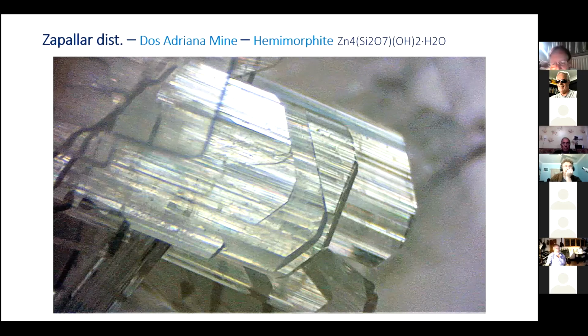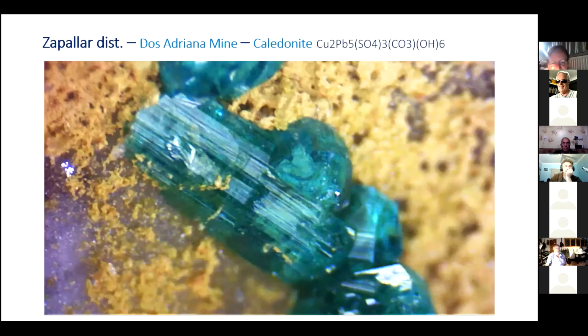Several different habits there. You can get hand specimens. They look quite like the Mexican Ojuela mine specimens sitting up in limonite. But there's a photo there showing several different termination forms there. Caledonite from the Dos Adriana mine. You do get it at the Rajo de California mine, but they're much smaller. The Dos Adriana mine caledonite specimens are actually the best. They're quite transparent sometimes and very gemmy. There's an example of composite crystals there.